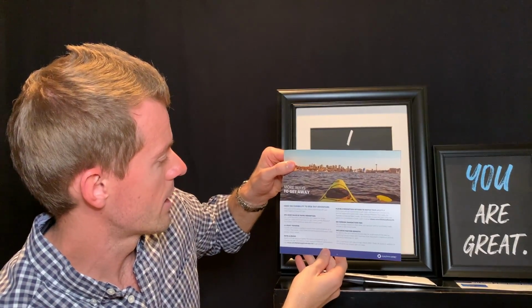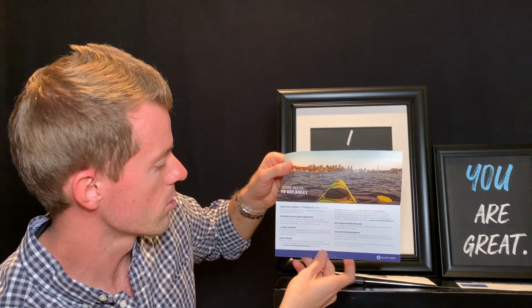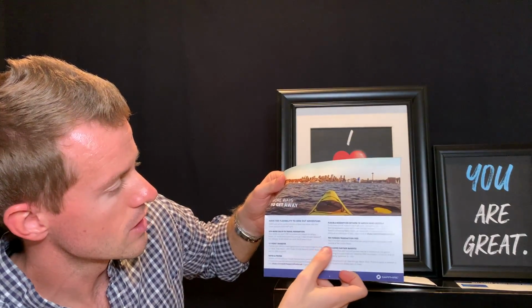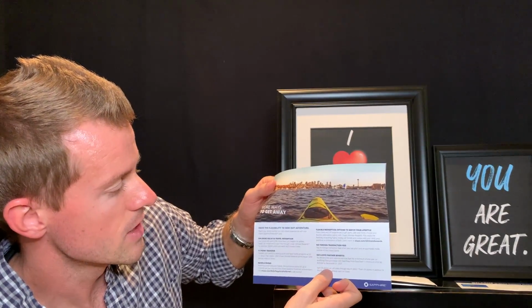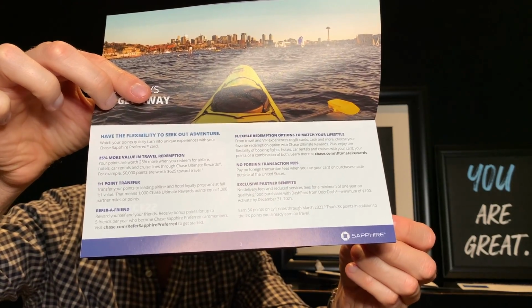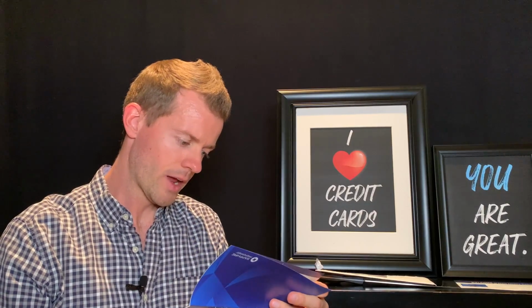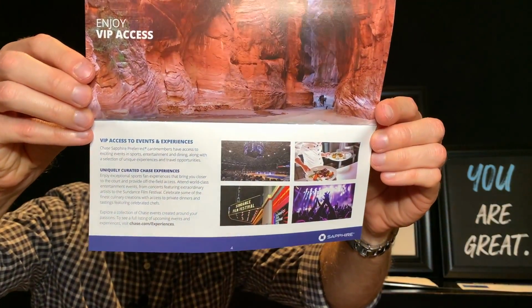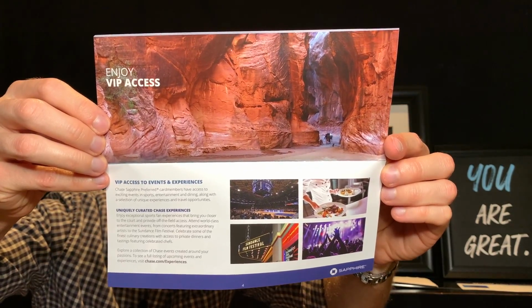Next page talks about 25% more value for your points when you redeem for travel on the portal, 1-to-1 point transfer, refer a friend opportunities, flexible redemption options, no foreign transaction fees, exclusive partner benefits. If you want to quickly pause the video and take a look at all of these benefits here, go ahead. Then we've got VIP access to events and experiences. That probably comes through the Visa Signature benefit from this card, not necessarily Chase itself.